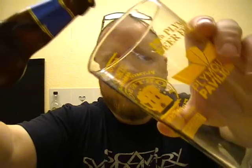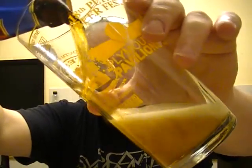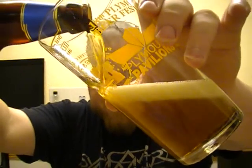Lovely. Terry Kay would be very, very happy with that because he's always saying that they need to put the types of hops on the bottle just so we can get an idea. Anyway, let's put it in the Plymouth Beer Festival glass and let's see what we get.